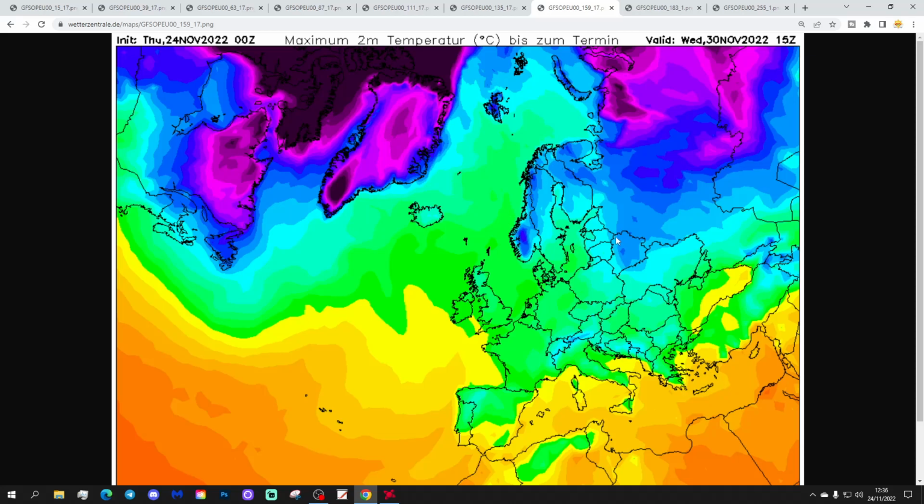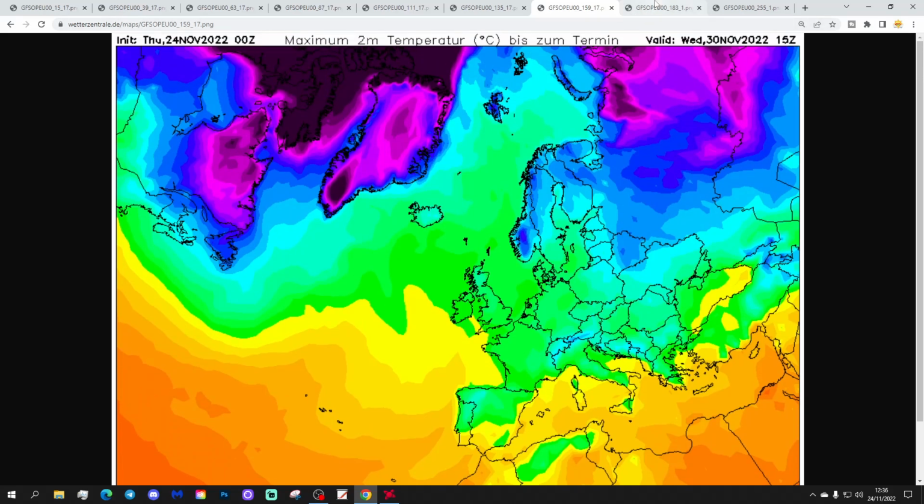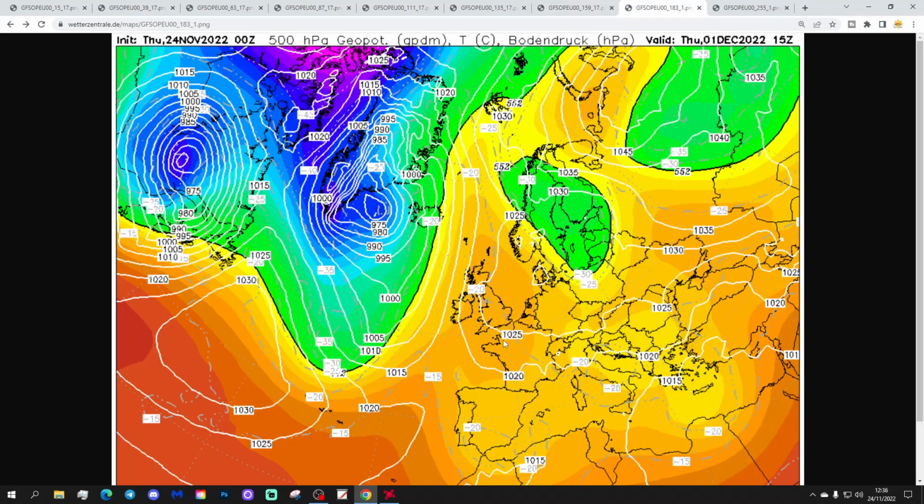Temperatures are becoming colder across Scandinavia. The cold begins to strengthen into the far east and northeast of Europe as well. We see an intensification of the cold temperatures by Wednesday, and looking pretty chilly really across most parts of Europe. You have to go down into the Med, I think, to find anything that would be classed as being relatively warm.